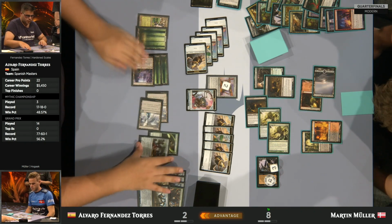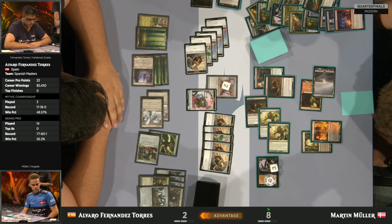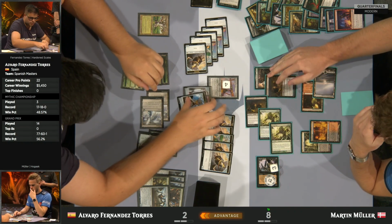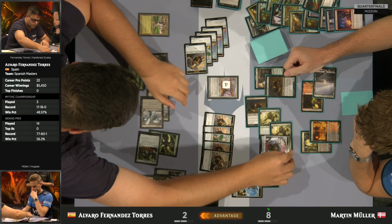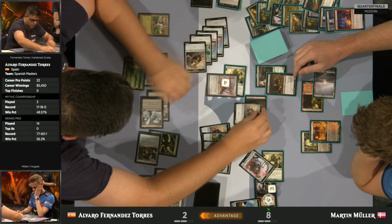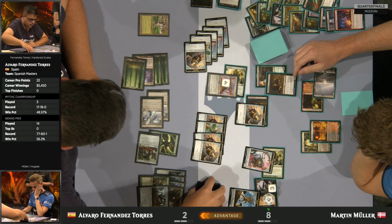Yeah, but here, Animation Module, add a counter on Arcbound Worker. Make it a 5/5 here. Oh, no, sorry, a 4/4, excuse me. Yep, make a Servo, then you can block the Vengevine. It's going to die. You move the counters over to a Thopter. That's going to be a large lethal Thopter, and I think that's going to do it. That's it. That should be enough here. Martin Müller, I mean, Fernandez Torres could draw an actual, literal slice of ham from the top of his deck and still have Martin Müller on the ropes here.